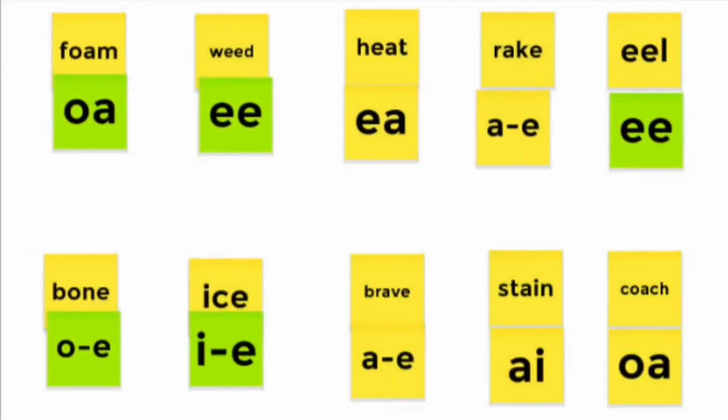Here's another example of just some pattern review. I just put some words up there, and then the student grabbed a sticky note, wrote the pattern out, and then attached it to the word that was already made.